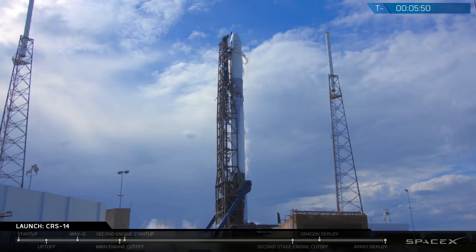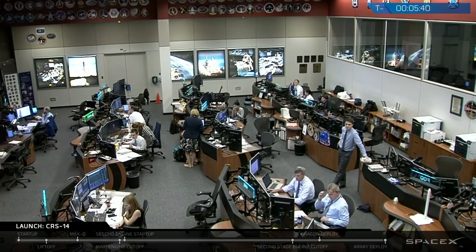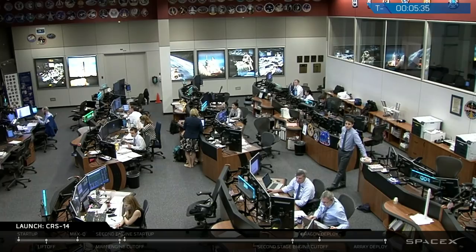Our Dragon mission today is conducted in close coordination between NASA Mission Control at Johnson Space Center, also known as JSC. And on your screen, you're looking at a live view of Mission Control at JSC in Houston, Texas. The team at JSC there are monitoring today's launch, as well as coordinating the activities with our international partners of the space station.